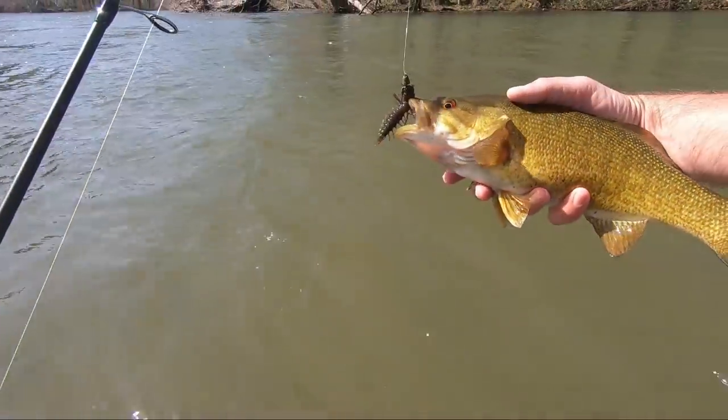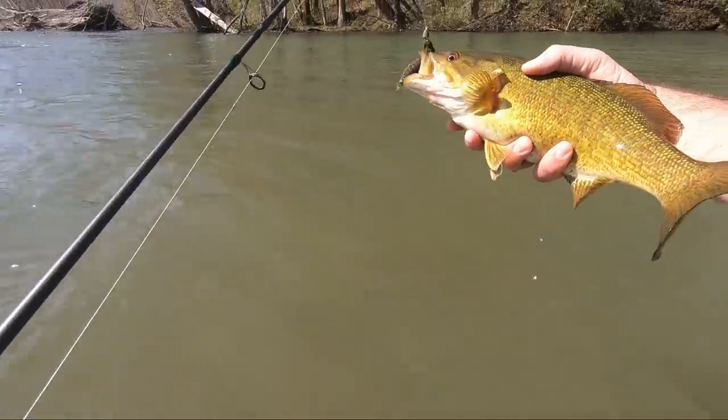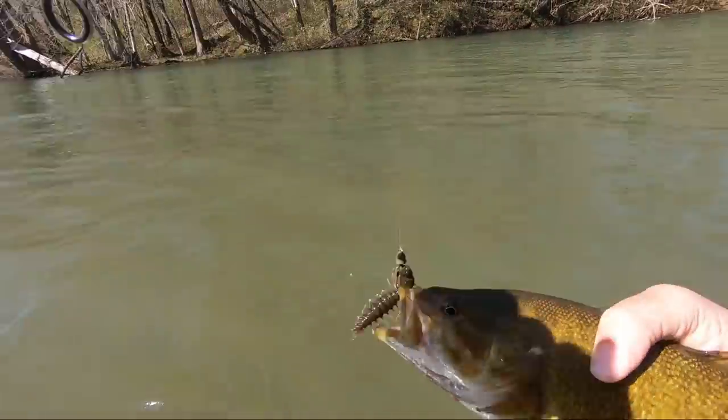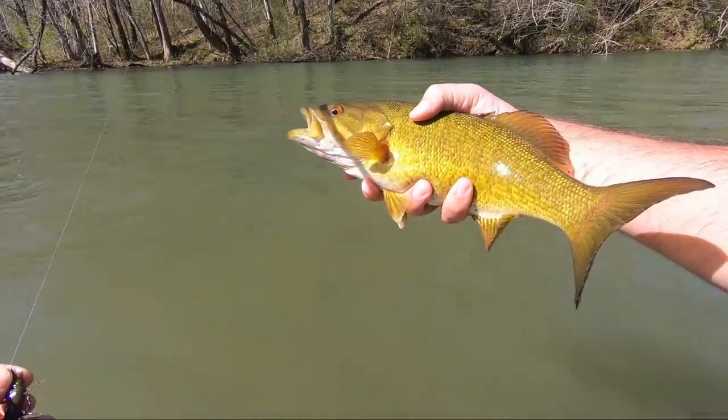Chunky guys. This is the smallest one probably today. It's such a great fish. Man. Dude, I can't get over how the fishing is going today. I'm glad I decided to come back down this creek.